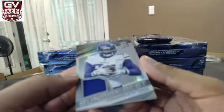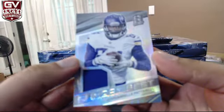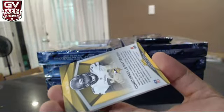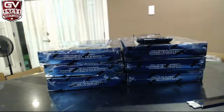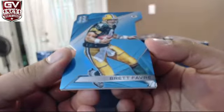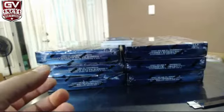And jersey goes to Cordarrelle Patterson for the Vikings. As Hockey Con for the Vikings. 103 of 199. And die cut base Brett Favre. That is 23 of 35 for the Packers. As Ace Man. That's packed. Skinny. By Hall of Famer. Good luck.